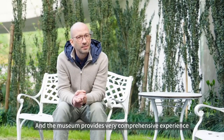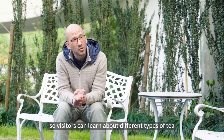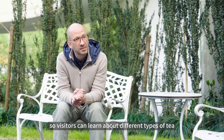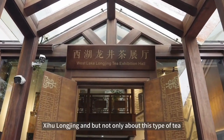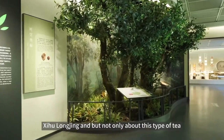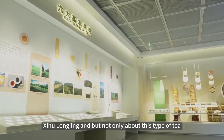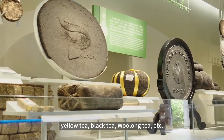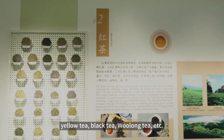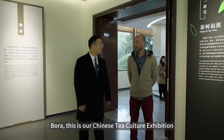And the museum provides a very comprehensive experience, so visitors can learn about different types of tea. The most famous, probably Longjing, Xihu Longjing. But not only about this type of tea, but also about other types of tea, like yellow tea, black tea, Wulong tea, etc.